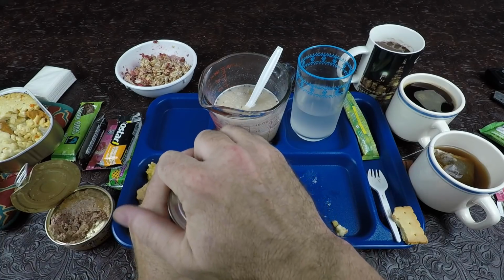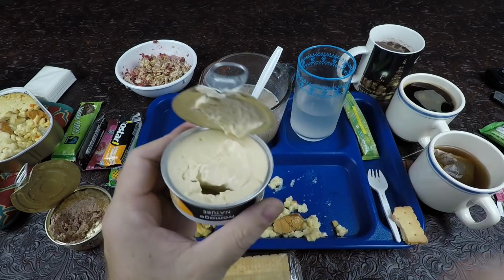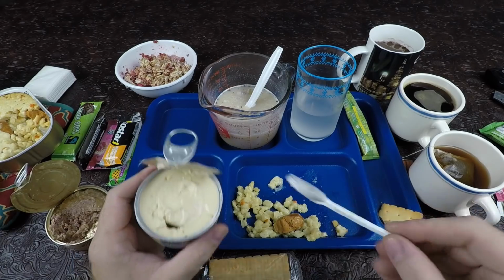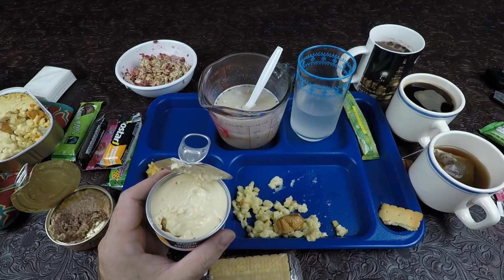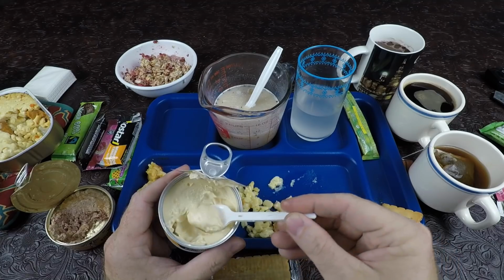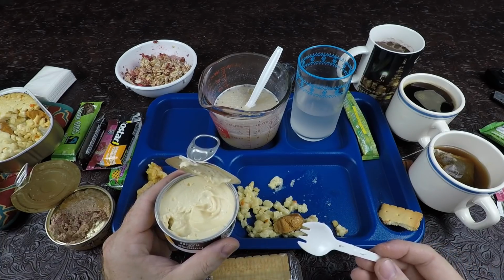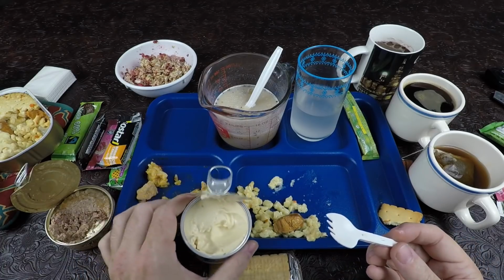Cheese. Almost like a fondue cheese. Look at that. Where's my little spork here? It's very rich and creamy. Whoa, man. That is very, very good. It's almost like the texture of butter, but it's cheese.